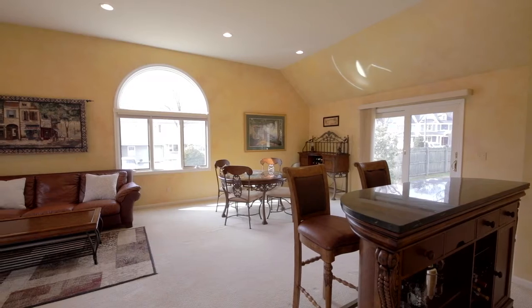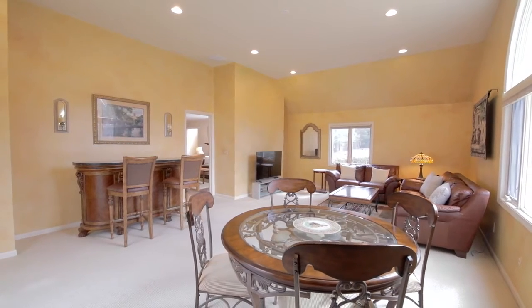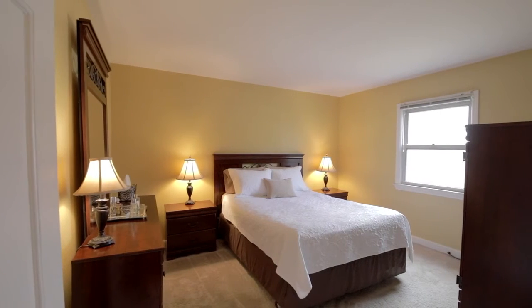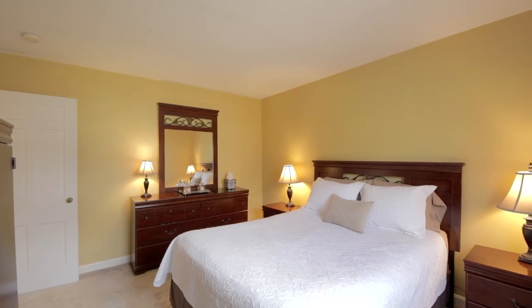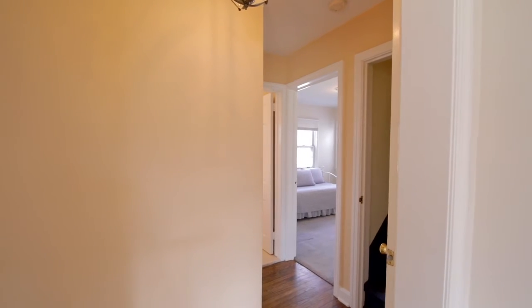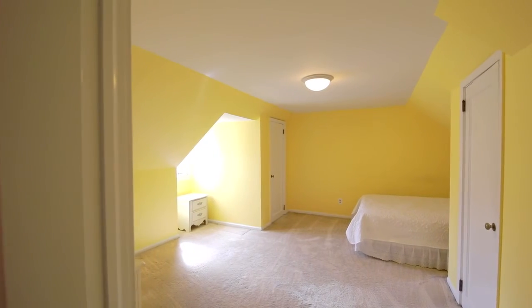You are sure to love the large family room with high ceilings and sliding doors to the expansive backyard. The first floor master bedroom is perfect for one-floor living and is well served by the hall bathroom. 3 more bedrooms and another full bath are found on the first and second levels.